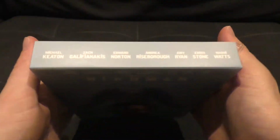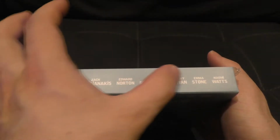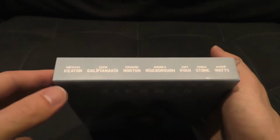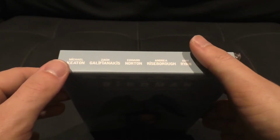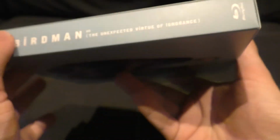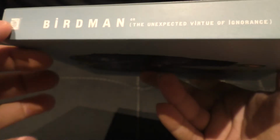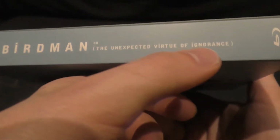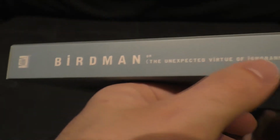So let's take a look at the top. The top, we have the names of our cast. It is all flat, no debossing. I believe debossing is going out. Because of course you get to the side here and we do have some debossing on just the title, Birdman or the Unexpected Virtue of Ignorance. It's just thin, white, and debossed, so it's all lumpy bumpy.